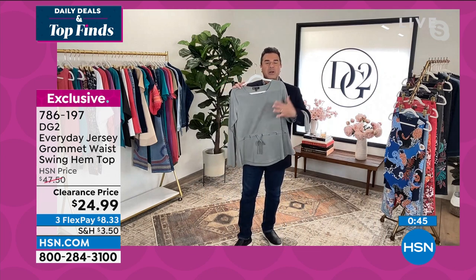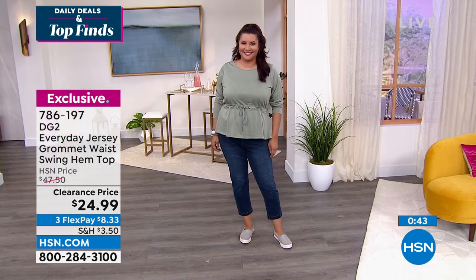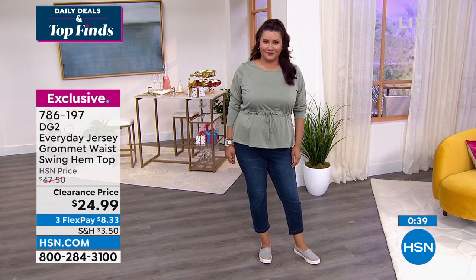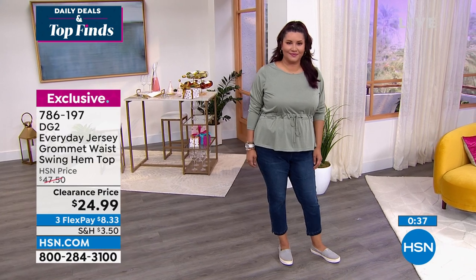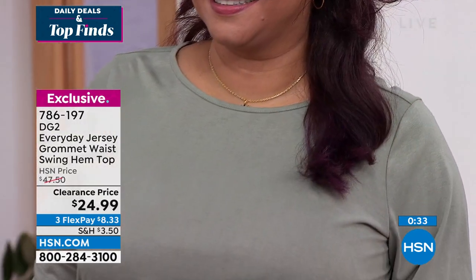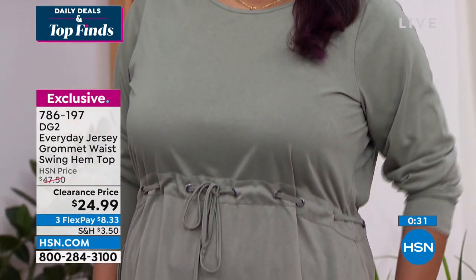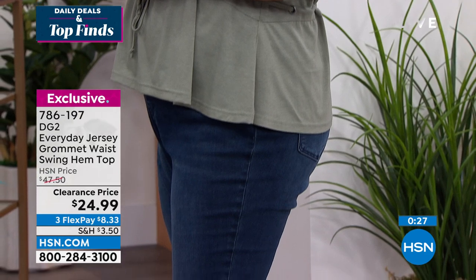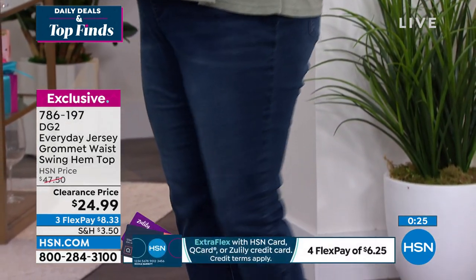And what's nice about this too, Marla, you heard me mention our everyday jersey. That's the fabric that's on the back of the Easy Tanks. So we've crafted and constructed a really simple boat neck, 3/4 sleeve top. And you've got a beautiful little grommet detail at the waist. Relaxed, soft dressing at its best in really easy to wear colors. Yeah. That, of course, at a price that you don't feel guilty about.